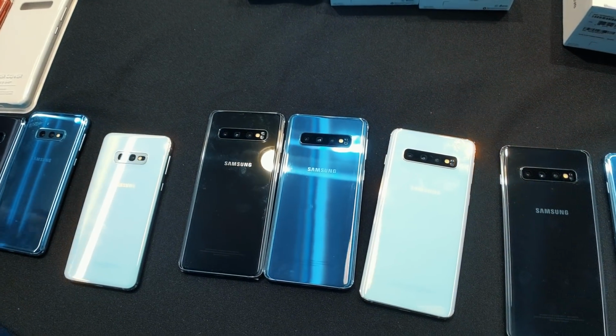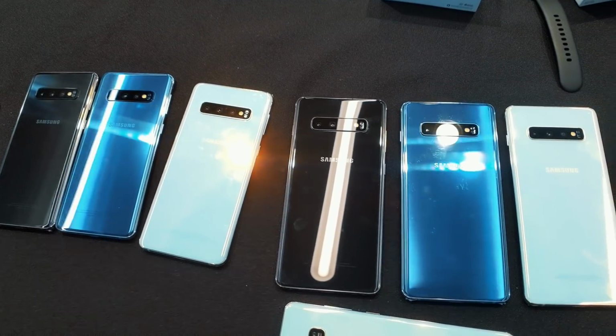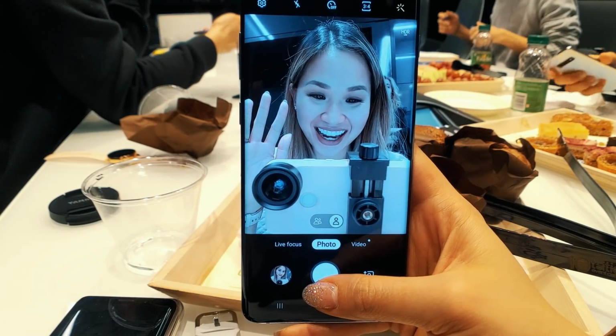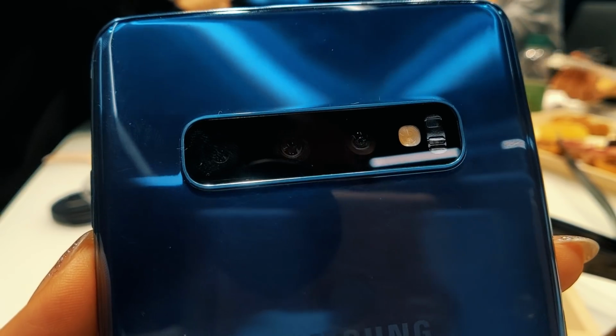Between the S10, S10 Plus, and S10e, I'm definitely leaning more towards the S10 Plus for its dual front-facing camera. I did a brief selfie test during my hands-on, and it looked promising. The triple camera setup on the back is also awesome. We now get a wide-angle lens, which should make filming and taking pictures more convenient.